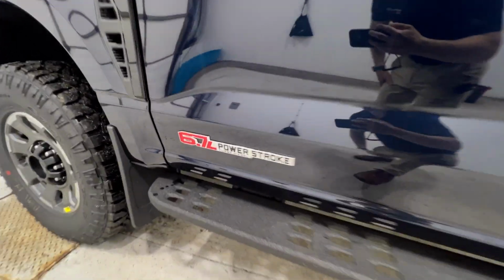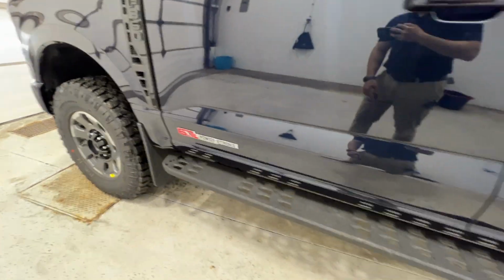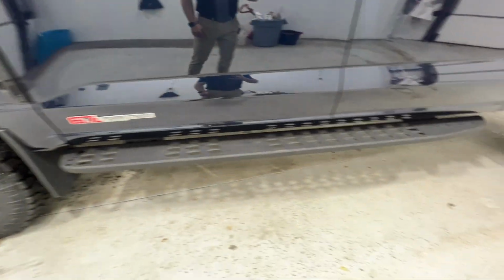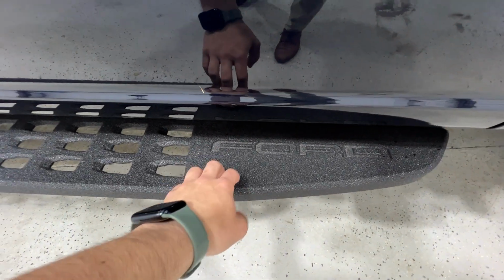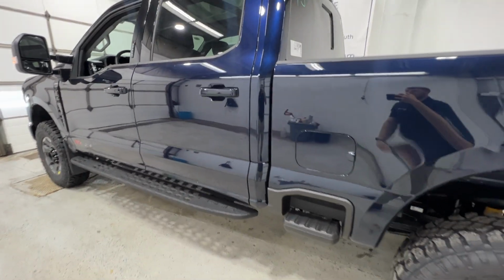This one also has the 6.7 liter high output version of the diesel engine. And you know it's the high output version because you have the red 6.7 liter. Also with the Tremor, we get the off-road special running boards. These have a bed liner finish. They are cast aluminum as well. Helps protect the side of your truck.